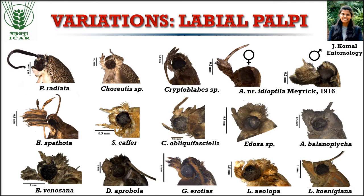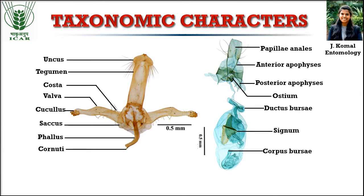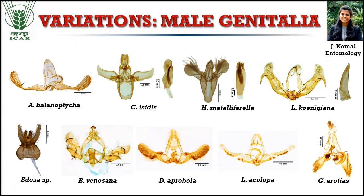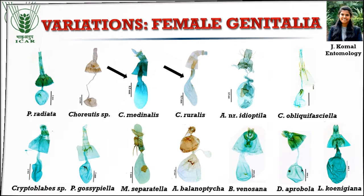Variations of different morphological characters were studied, wherein the structure of labial palpi differed even among the members of the same species owing to its sexual dimorphism. Redescriptions of species were done with emphasis on male genitalia, and these are some of the important characters which were used for the description of genitalia. Male genitalia was studied where the variations were observed to be species-specific. These are a few more illustrations of the same. The species-specific variations were explicitly notable in the female genitalia too.